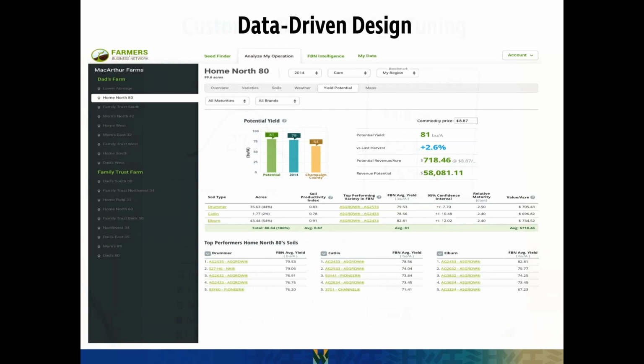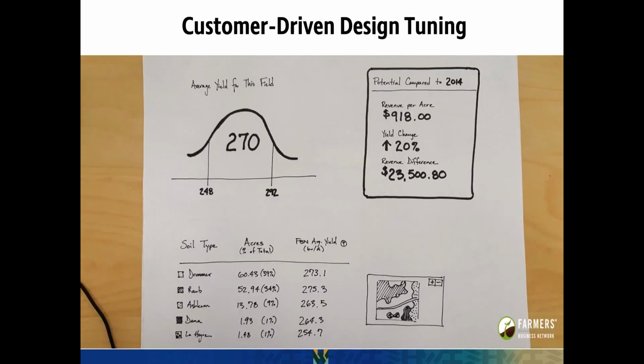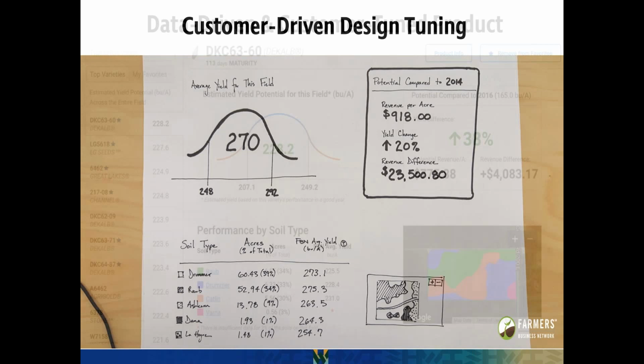This is all great. It's very data-driven. But they went back, and this is, as I said, the third part, the core aspect of design thinking, which is test and refine. And what they found was, with this type of purely data-driven design, that farmers couldn't fully use it. While it was all accurate, it turned out that farmers couldn't necessarily buy every type of seed for every type of soil in their farm.